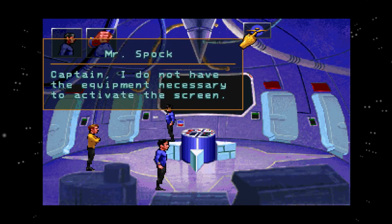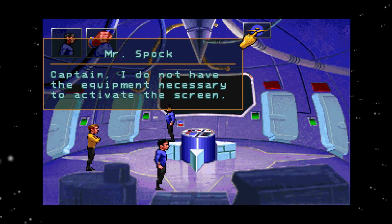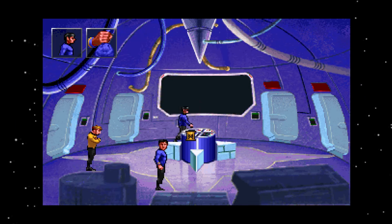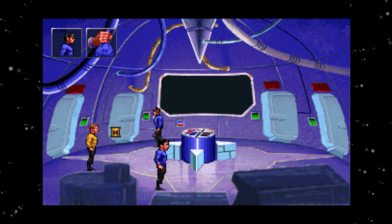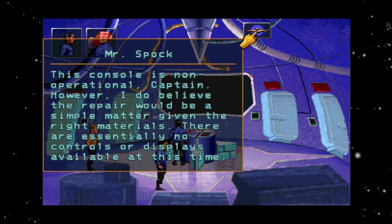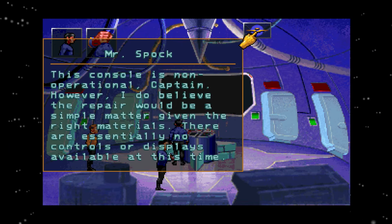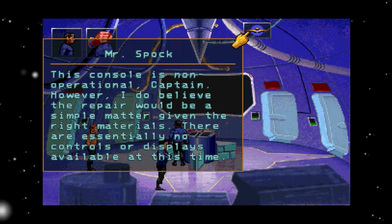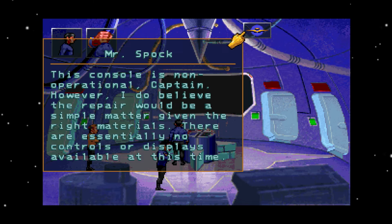Captain, I do not have the equipment necessary to activate the screen. This console is non-operational, Captain. However, I do believe the repair would be a simple matter given the right materials. There are essentially no controls or displays available at this time.